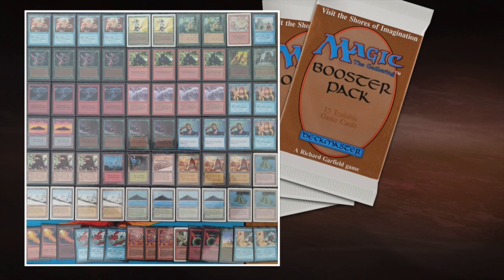He's also playing with a little bit of counter magic, which I actually kind of like in this aggressive shell, the three counter spells, because what he can do is quickly play out the threats and then defend the threats with counter magic.